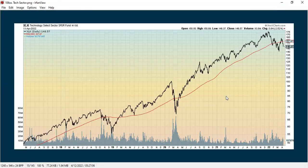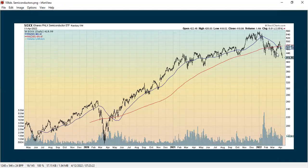All right, here is just the tech sector itself, and we were down 2.5%. So this is quite a bit below the moving average now. And what will be even more negative is if we stay underneath this moving average and the red line actually starts to roll over itself. This is actually an industry group, but this is the semiconductors. And I look at the SOX, we call it the SOX index, but this is part of the overall tech sector.